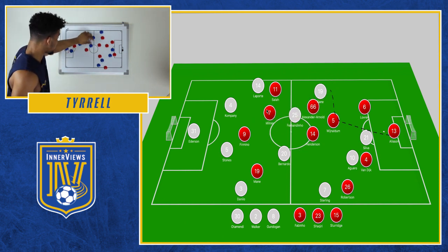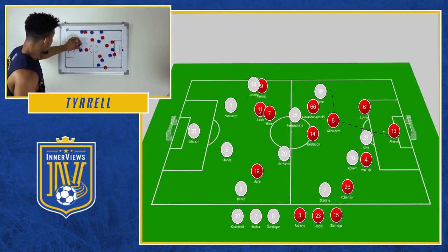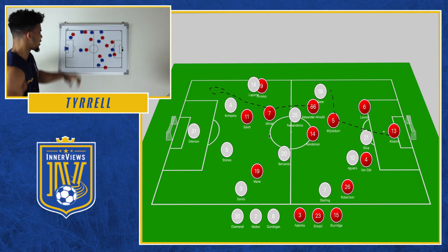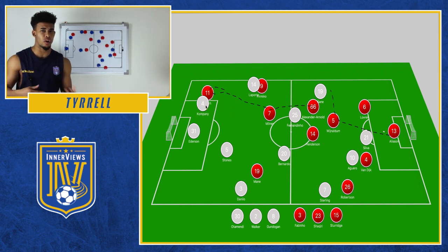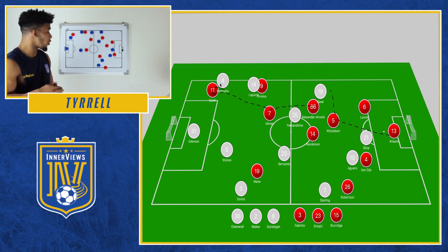Then you have Fernandinho step forward. And once Fernandinho steps forward, there's space for Milner to get on the ball because Laporte is being occupied by Firmino drifting into that zone. What happens now is that Milner is able to play the ball outside of Company for Salah, but luckily for Manchester City, Company did a very good job against Salah 1v1 in the positions that he was placed into, and he was able to win that ball there and clear the lines.